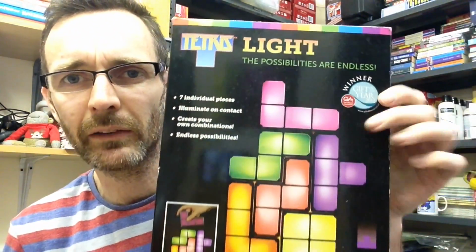And then a few more games and things. This was interesting. I paid, what did I pay? I paid £2 for this. And it's a Tetris Lite.